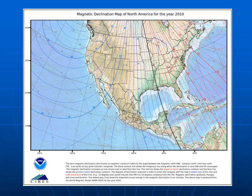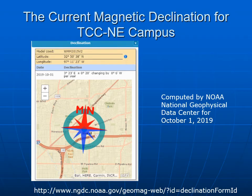Right here, the zero line in 2010 ran down the Mississippi Valley, but the magnetic poles shift slightly. If you go to this website at the bottom, it will give you a way of figuring out your magnetic declination. You can input your exact latitude and longitude, or input an address, and it would figure out your latitude and longitude and give you the magnetic declination for that particular location on that particular day of that year. I did this about a year ago, and right at TCC Northeast Campus, the magnetic declination was about 3 1/3 degrees, so 3 degrees, 23 minutes.